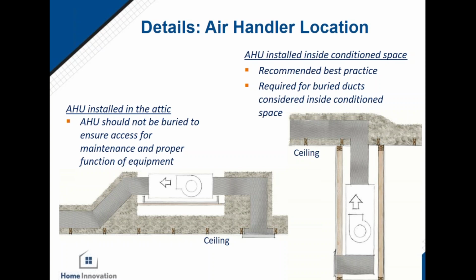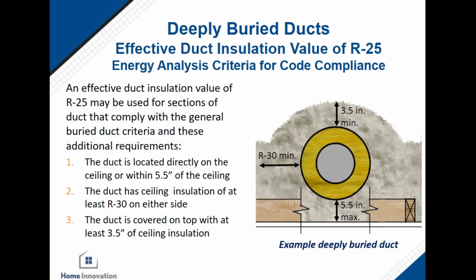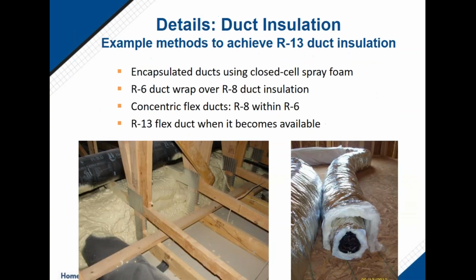But the code is saying, let's go back to that slide for the code requirement. For warm humid climates, including Climate Zone 3, we have to have R13 duct insulation for supply ducts. So there are different ways to get to that R13. One is, as he mentioned, encapsulating an R8 duct with sufficient spray foam, and it does have to be closed cell. The code doesn't prescribe how to get to R13. It just says you need R13. That's why we looked at a couple of different methods to get there. This is the slide where I talked about how we get to R13 ducts. One is encapsulated. The middle two are sort of creative ways, but they work. And again, finally, R13 when it becomes available.